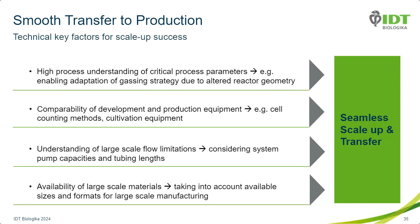Okay, now I want to give you some technical important factors that are necessary to consider for a seamless scale-up and transfer. So, first of all, of course, critical process parameters have to be understood, like gassing rates or the gassing regime in a bioreactor. Sometimes the practical scale-up is not possible according to the calculated theory, due to the scale itself or the system change, like a different bioreactor. In our case, the geometry changed from a cylindrical geometry in development to cubical in production. So know your process, adapt the parameters in such a way that you can achieve the same biological, chemical, and physical properties.